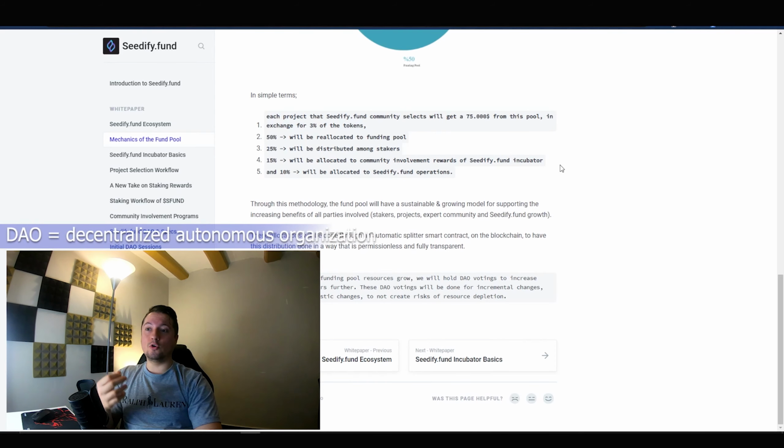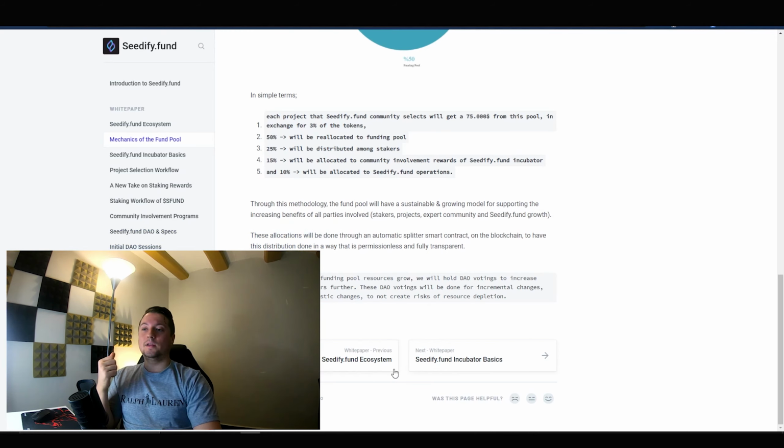For those of you who don't know, it means decentralized autonomous organization. They also have a solution partners program, and obviously a dashboard where you can interact with all of these systems.